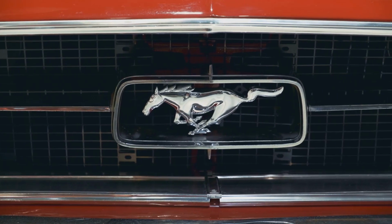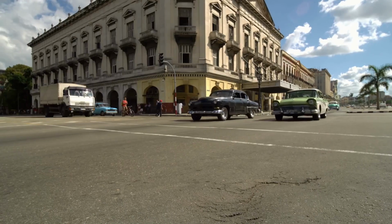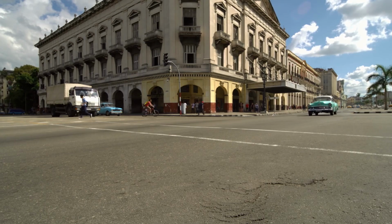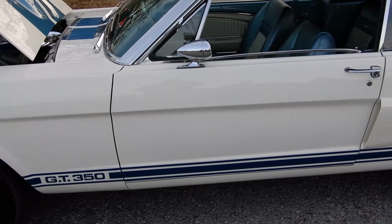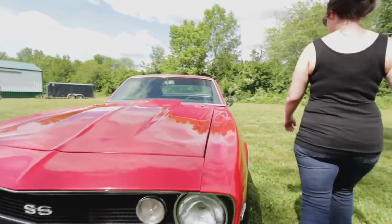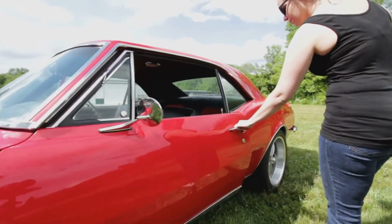American muscle cars are legendary, capturing the hearts of car enthusiasts for decades. They emerged in the 1960s, a time of cultural revolution and automotive innovation. Picture this: affordable, powerful V8 engines in mid-size cars, making high performance accessible to the masses. The Ford Mustang, Chevrolet Camaro, and Dodge Charger became icons, each with its own unique appeal and fan base.